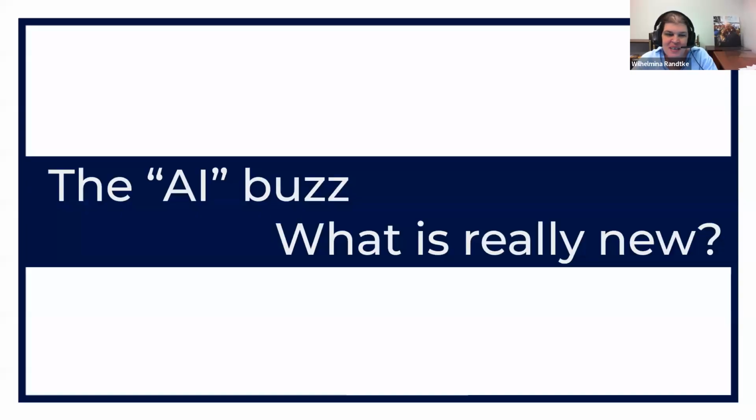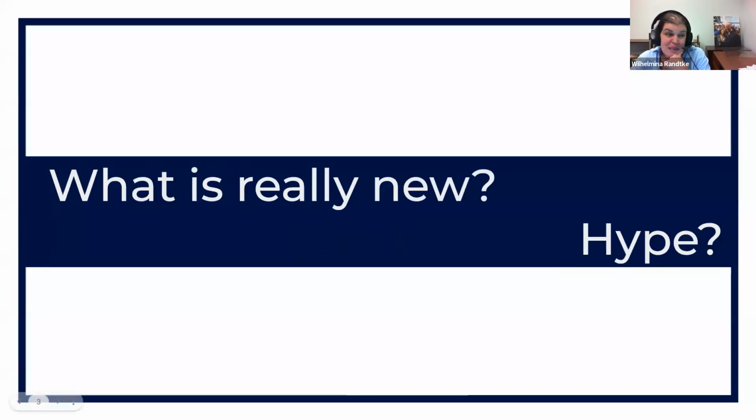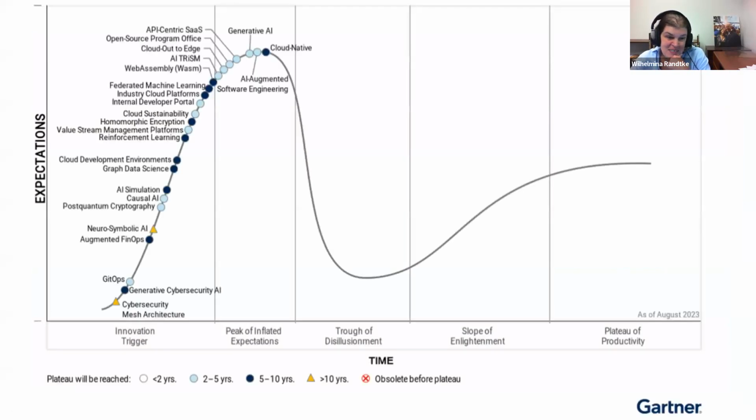So first off, we know there's a lot of buzz about artificial intelligence. With all the intense buzz right now, what is really new? It could be that hype is what is new. That is the 2023 Gartner Hype Cycle. And right there at peak hype, right at the very, very top, there is generative artificial intelligence and artificial intelligence augmented software engineering. So we are at peak hype.